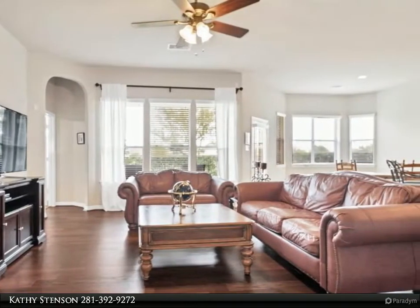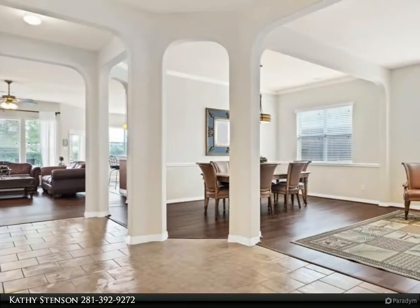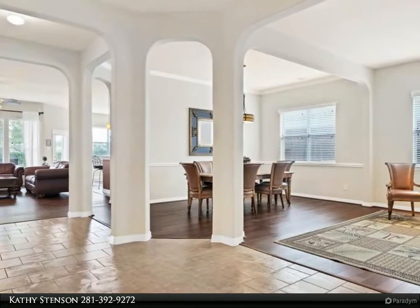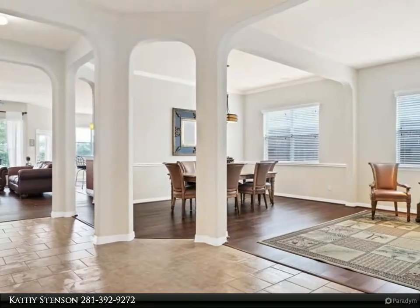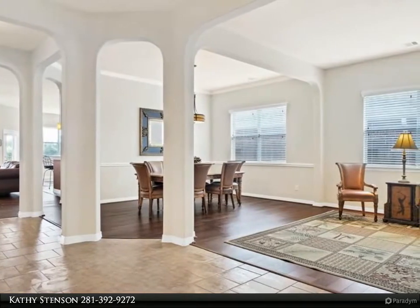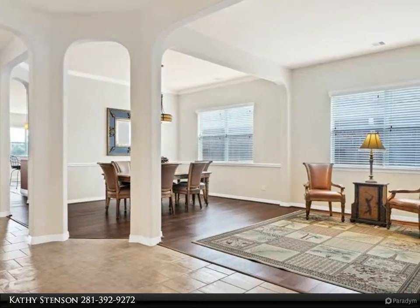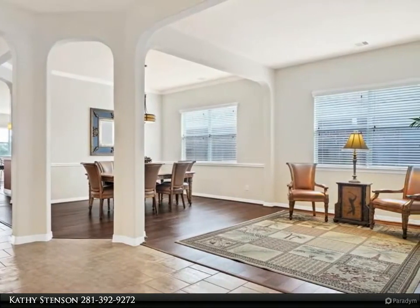den, breakfast room and 4 bedrooms, split plan, with 3 baths, crown molding, gorgeous wood flooring in the formal living, dining and den. The gourmet kitchen features granite, 42-in cabinets with undermount lights, walk-in pantry, stainless steel appliances with a gas range and breakfast bar with pretty pendant lighting.